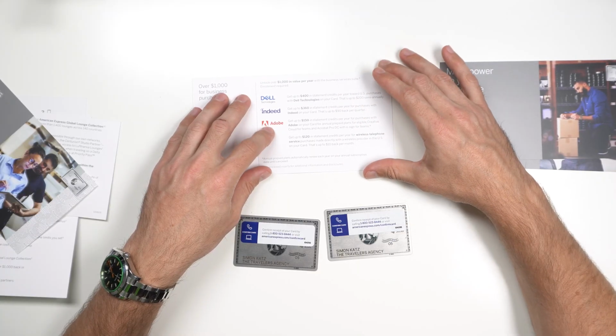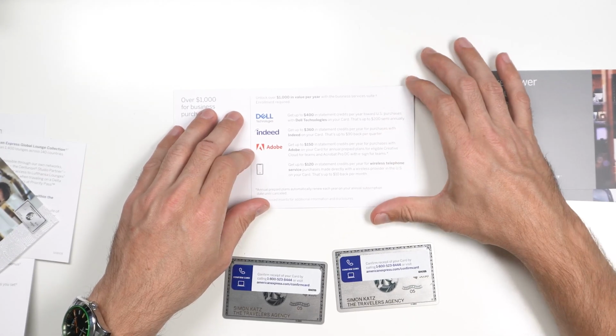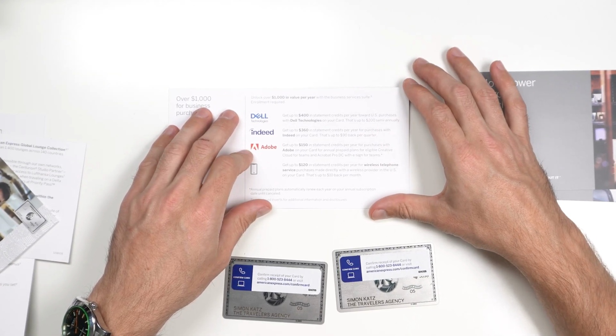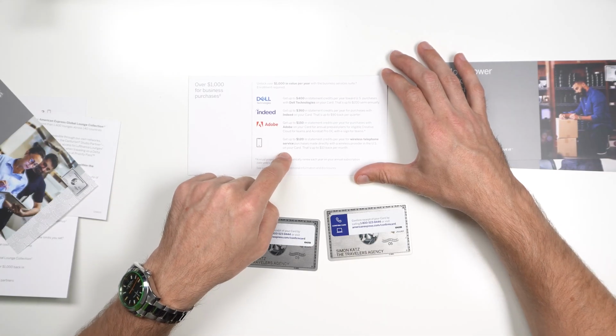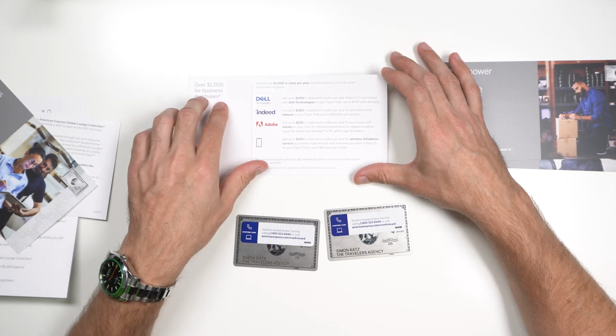Adobe, that's pretty cool because Adobe Acrobat is one of the best PDF softwares out there. And then get $120 statement credits per year for wireless telephone service. That's pretty good. That's $10 a month.